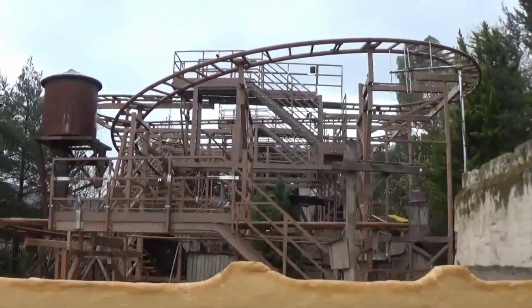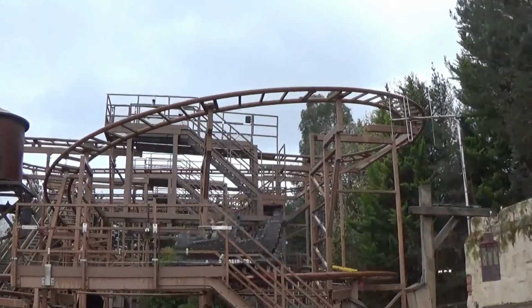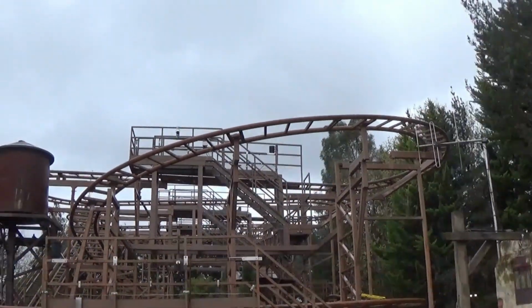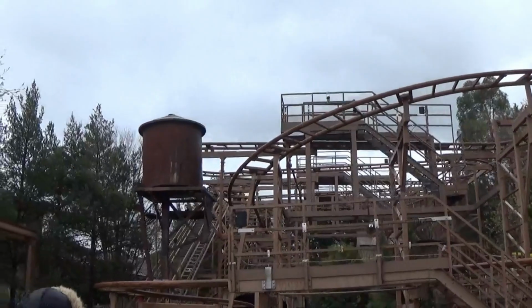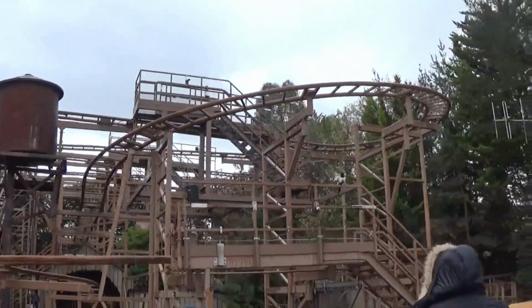It's a nice little wild mouse. Actually, last time I had a ride on it, it was a little bit uncomfortable because the way I positioned myself was with the black bar in between my legs. Not very pleasant on a certain area on my body, but I'll let your imagination think about that.